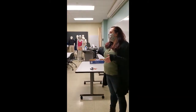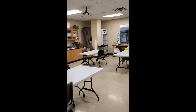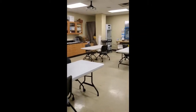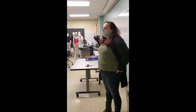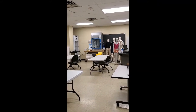So this is our crime scene room, where we have all of our crime scene classes, both regular and advanced. It's a fully equipped crime scene lab, so we can go through stuff like forensic photography for crime scenes. We even have a really fancy 360-degree scanner to analyze the crime scene room. We have a super glue fume chamber for fingerprints. Someone is actually doing research with that right now.